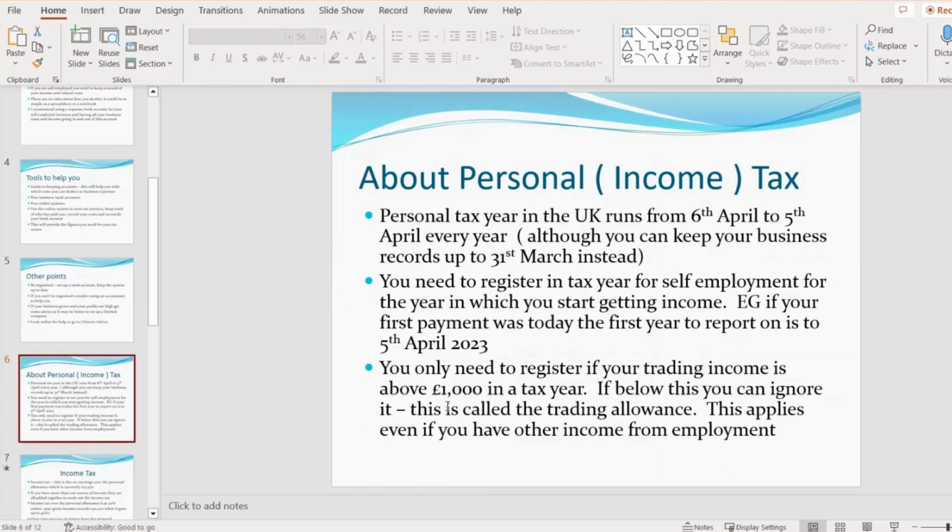Some people ask me, when do I need to register? You only need to register if your trading income, and we're talking about income, not profit, is above £1,000 in a tax year. If it's below that amount, you can ignore it. This is to avoid people having to do a tax return when they have very small earnings. This is called the trading allowance, and it applies even if you have other income from employment. So if you have a main job that's taxed by the employer, and you just have a very small self-employed business where you're only earning under £1,000, then you are not required to register. All I would say is just keep a record of how much you've earned, so you know if you go over that £1,000.